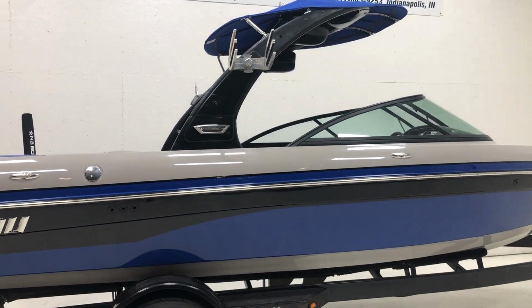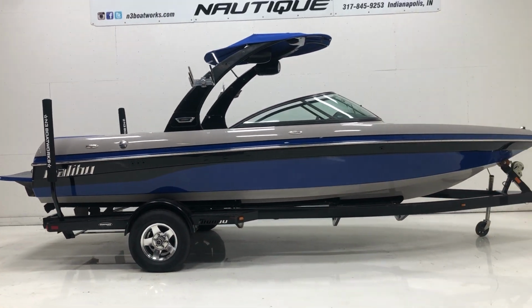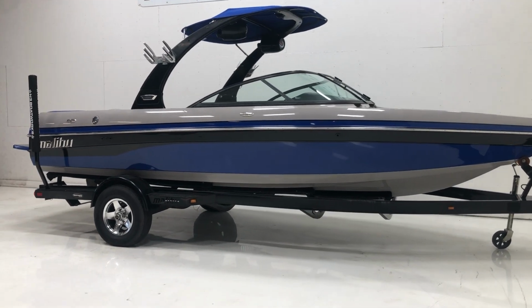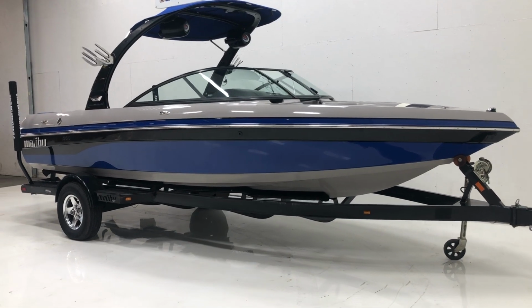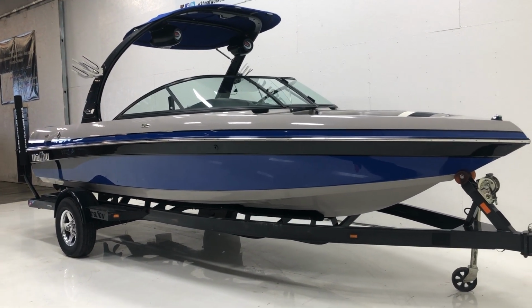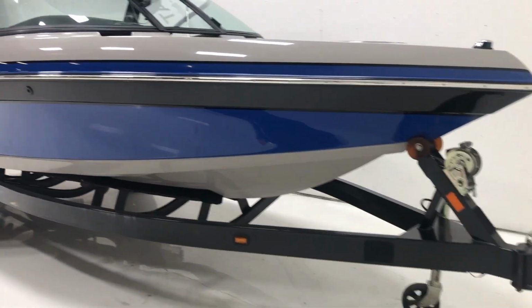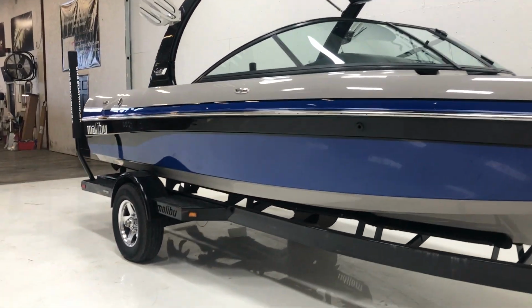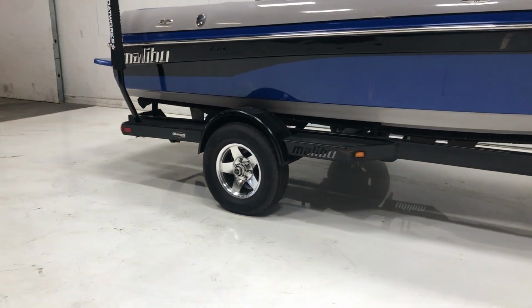The V-Ride on this particular model is actually the same hull as the earlier 2000s VLX, and I believe it was 07 the VLX changed its hull, so they turned the old hull into the V-Ride. Well, it's a super versatile boat, great to ski behind, great to wakeboard and surf behind it, do a little bit of everything. It's sitting on a single axle Boatmate trailer.